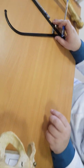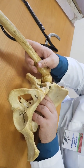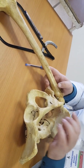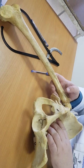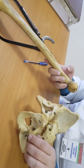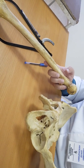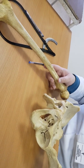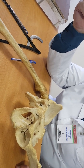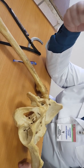Now, the joint between femur and acetabulum. That is the hip joint, articulatio coxae, because hip bone is os coxae and this joint is articulatio coxae. Is this joint simple or compound? Simple, because one bone is the hip bone, acetabulum of hip bone, and the other bone is the head of femur. The shape is spheroid. It is a type of spheroid joint, cotyloid joint, ball and socket joint, and multiaxial.